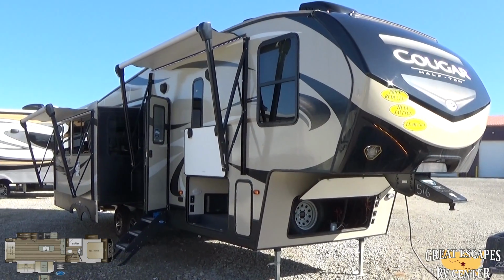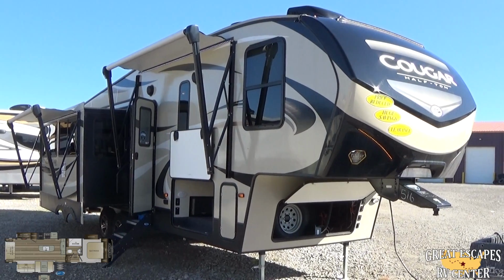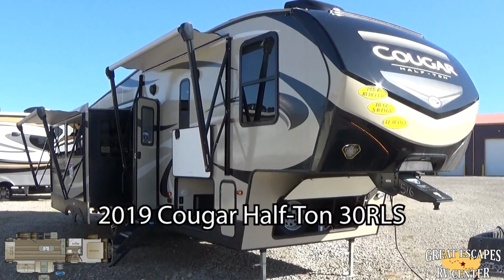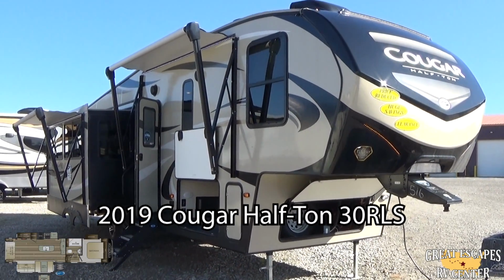Ladies and gents, I have the pleasure of showing off today a 2019 Keystone Cougar. This is the half-ton edition 30 RLS. This is a rear living with slides. This thing is loaded out with some really cool bells and whistles, and I just wanted to go over them with you.